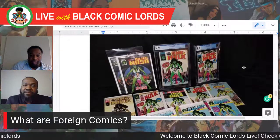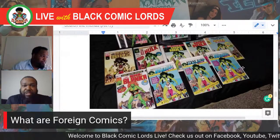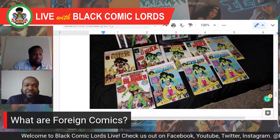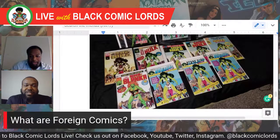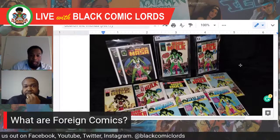I do have a She-Hulk. Wow, you got a lot, and all this stuff is yours. This is all in my collection. Yes. You're not just doing what some people do, just showing comics like this. This is actually stuff that you have gone out and gotten.